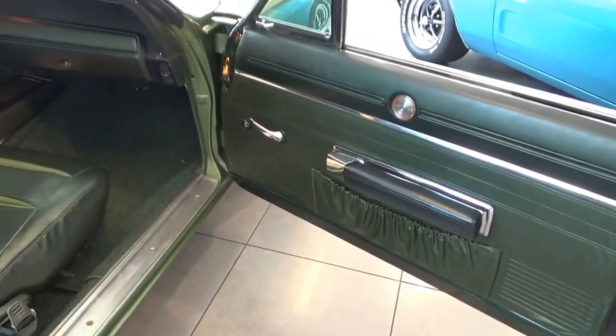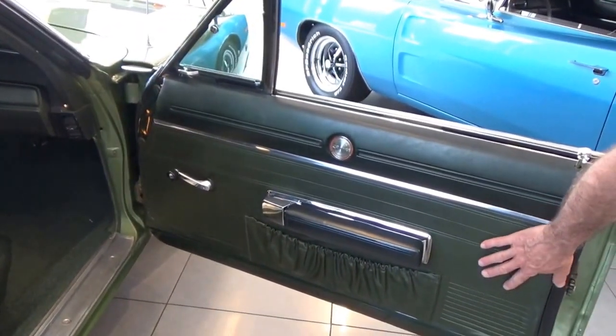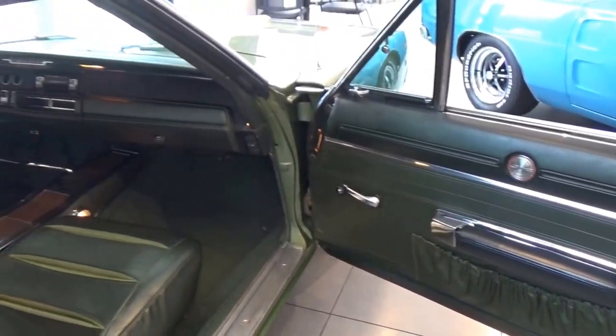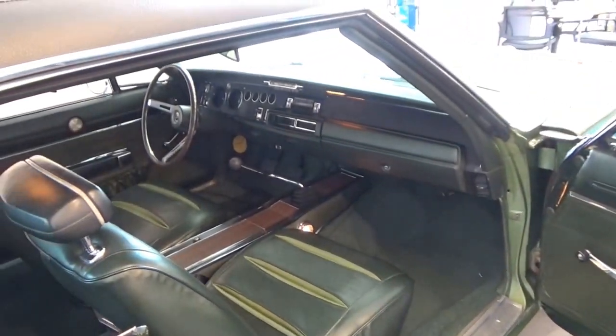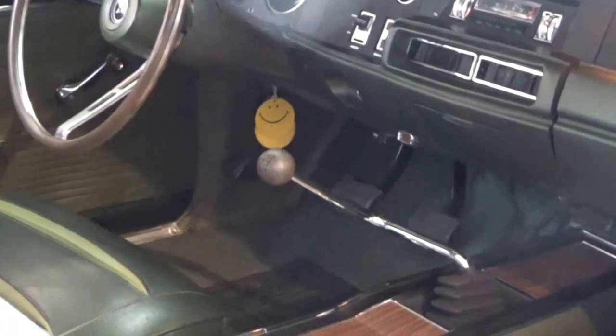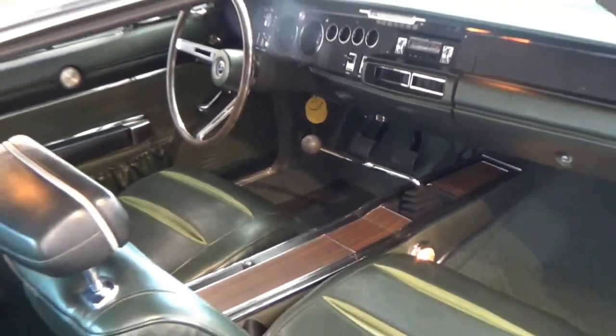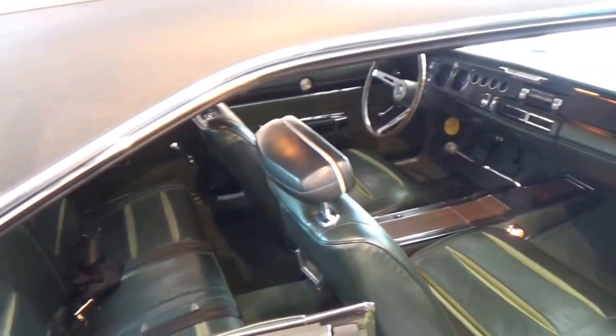You can see the interior is really quite different. They're going back to more flat door panels, new rally dash type interior, all new seats and upholstery. This really begins the classic Charger period, 1968.